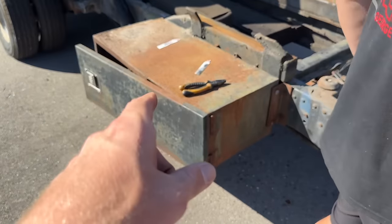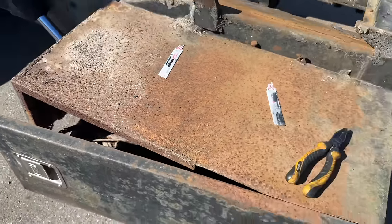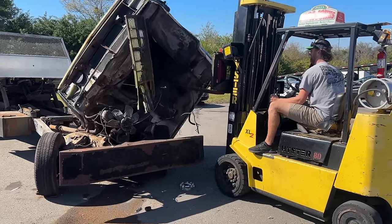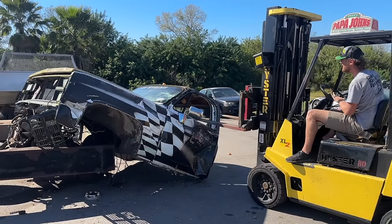These toolboxes, I'm already seeing rusted all the way through. They got to go. We're going to have to get some freshies. We're definitely going to want another fuel tank, too. That sucker's done for. You might have to go through the window again. Even like that, it looks like a great truck.